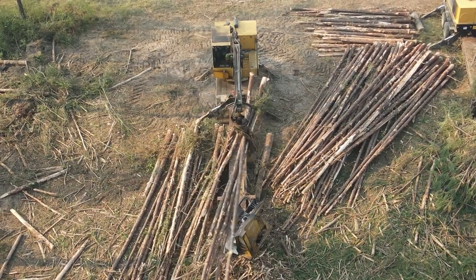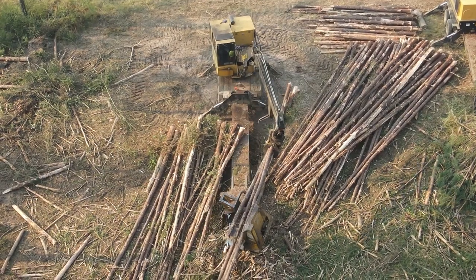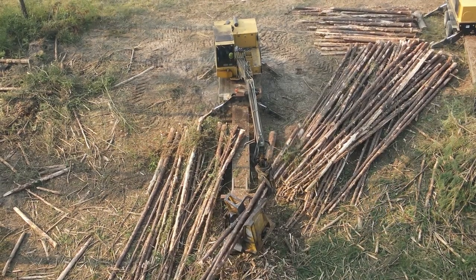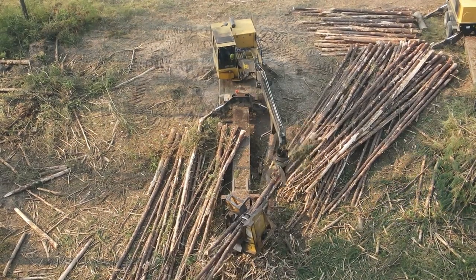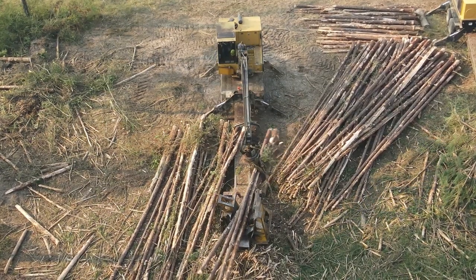Y'all, so we're gonna wrap this video up. Thank y'all so much for watching today. Hope y'all enjoyed this little bit of drone footage showing y'all us finishing the track, what it looks like, where the next spot looks like, the differences between thinned and unthinned.